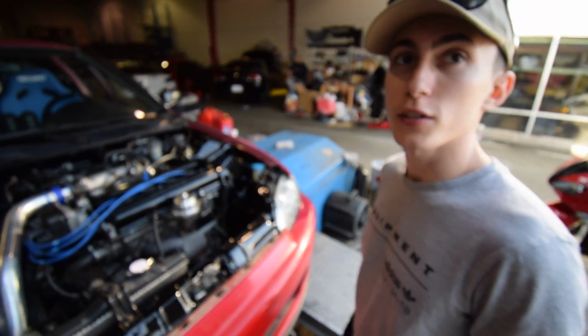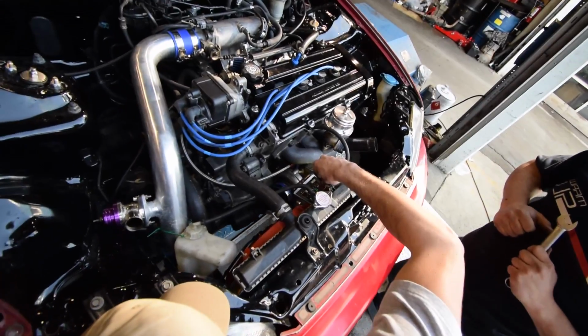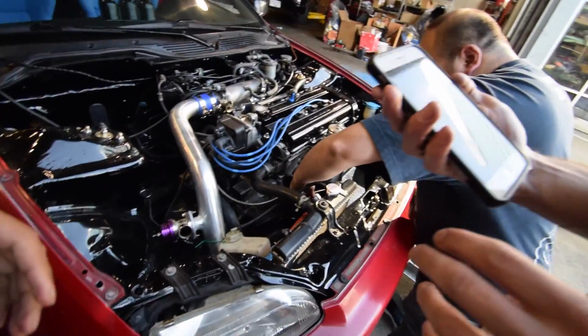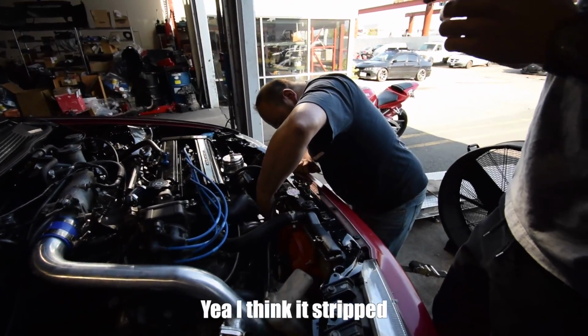God damn, man. Of course this is what's happening. Well, at least that's why. At least it's not just the turbo dying. It just broke off. Oh, it's actually a stud. You can just see studs there. Oh, that broke. Yeah, I think it's stripped.